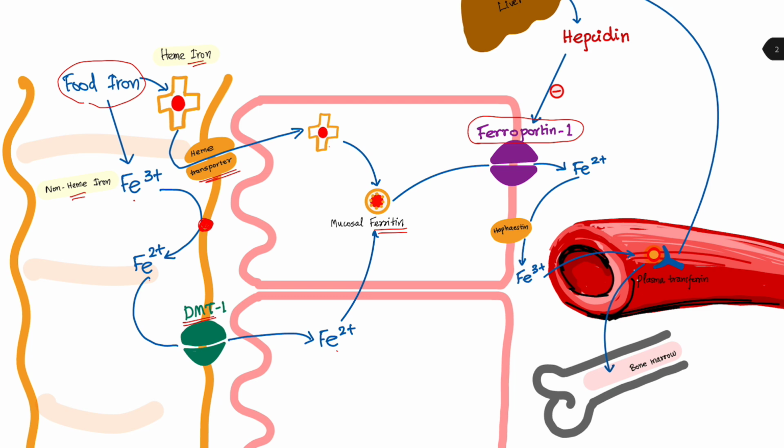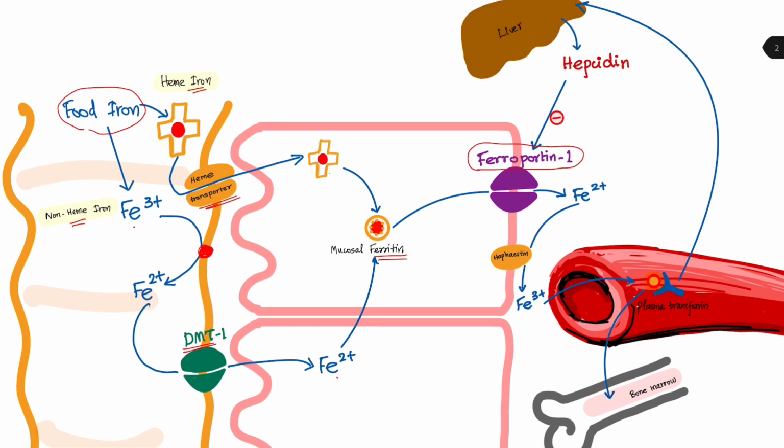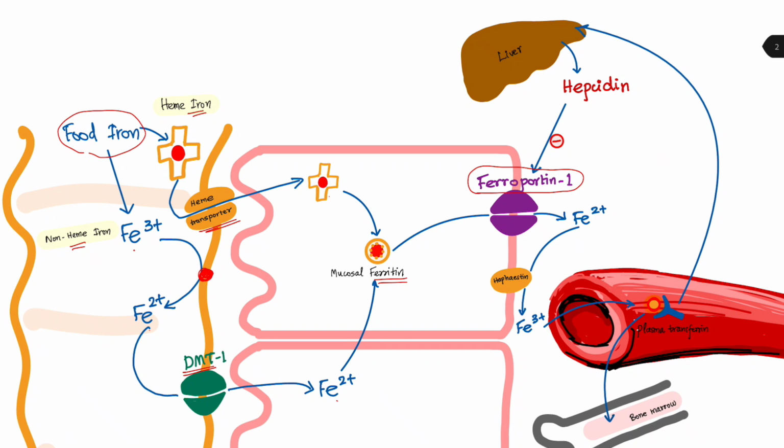And this is very important. The ferroportin 1 channel is involved in the regulatory mechanism of iron absorption. This ferroportin channel is controlled by hepcidin, and this hepcidin is produced by the liver. The hepcidin inhibits the ferroportin channel. Once it is inhibited, the iron absorption is also inhibited. So let's say the iron absorption is taking place and the ferroportin channel is active, with no inhibition by the hepcidin.